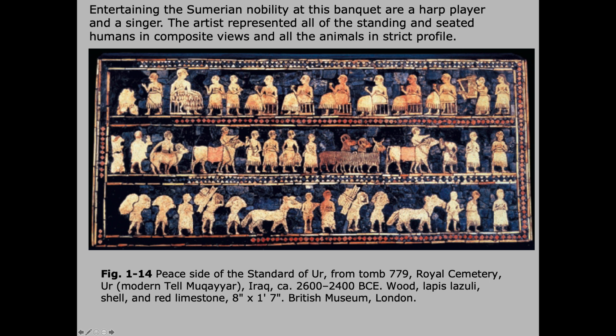So the artist represented all of the standing and seated humans in composite views. Remember, the composite view is where part of the body is pointing one way and part of the body is pointing the other way. You can see that the head is in profile, but the front of the body is turned toward us. This is not really accurate because people's heads don't really swivel like that, but this is the way that they're choosing to depict. All the animals are in profile, and the people are in this interesting composite view. Their bodies are facing forward and their heads are looking to the side.